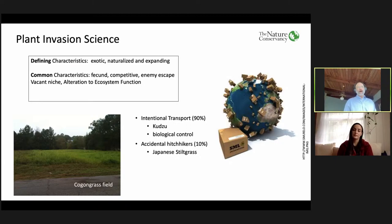Oftentimes they're able to occupy vacant niches. So when we get disturbance like construction, road or land clearing, things like that, the first things to move in are pioneer species. And many times when we have invasives, they kind of qualify as both a pioneer and an exotic at the same time.